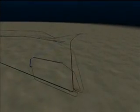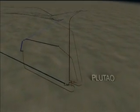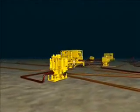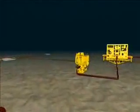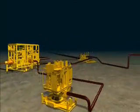In the south of the development area is the Plutão field, which will produce resources from 3 separate reservoirs. What's here is similar to the other fields because the PSVM project has adopted a standardised design for the subsea infrastructure.